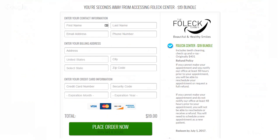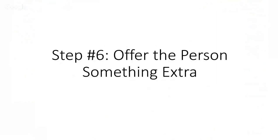So not everyone will pay upfront, but probably 30 to 40% of the people will just pay online. That's really good news because that means the person is saying, hey, you know what, I want to get a cleaning, let's do this. They just pull out the credit card, they sign up, and boom, now they've already committed financially to come. Step 6 is you want to offer the person something extra.